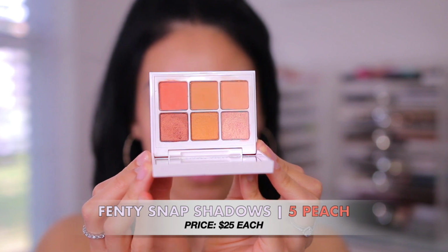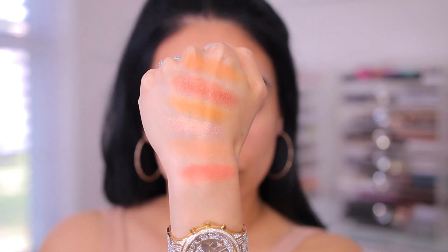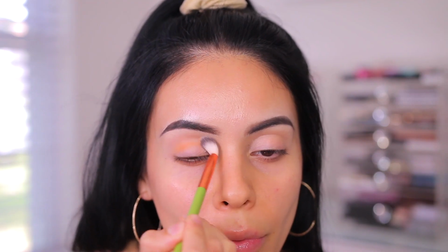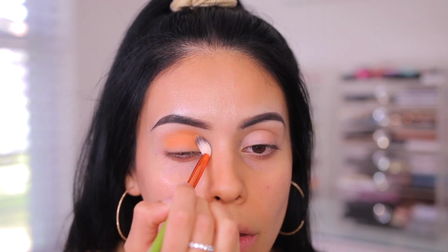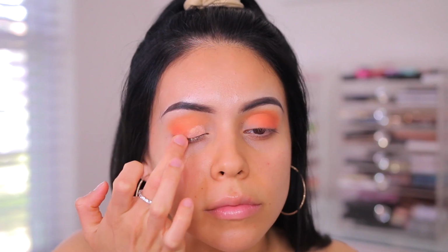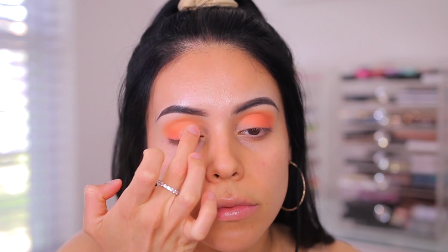The mattes definitely work better than the shimmers, but I wouldn't necessarily recommend a palette to you guys just for the mattes. If I want to use a palette, I want to love the mattes and the shimmers in it, and unfortunately the shimmers in here are duds. They're definitely pigmented and they show up, but they're very dry. They're not super metallic-y and wet. Even when you spray the brush, I feel like they crumble and they just feel really dry and chalky, which I'm not a fan of.